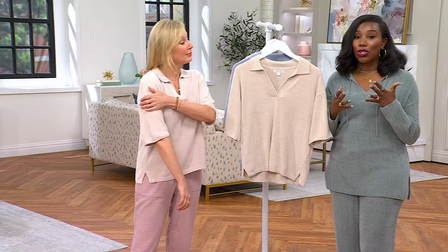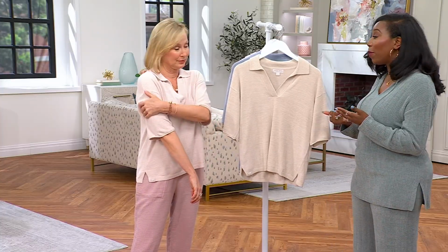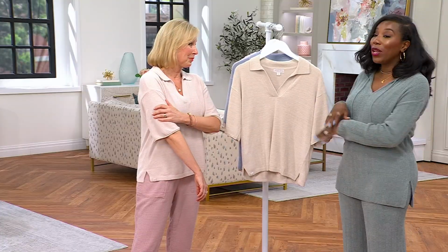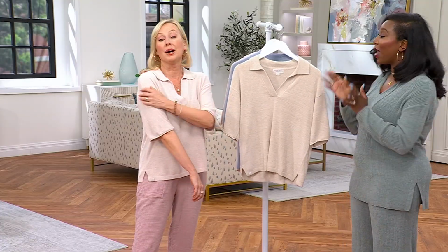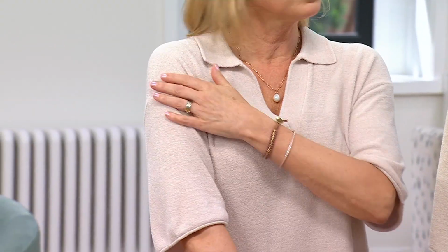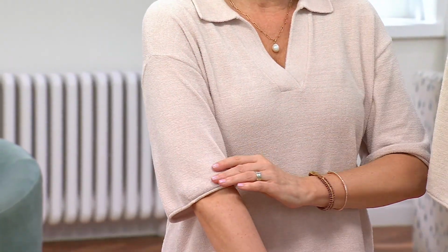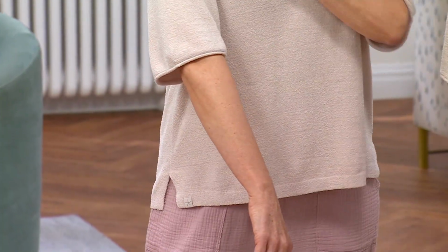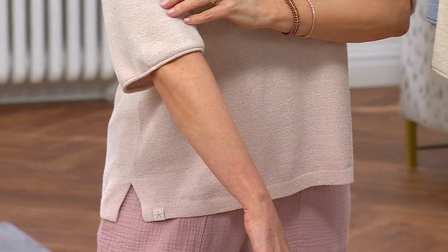And this is a luxury lifestyle brand if you've never met Barefoot Dreams before. So not only in terms of the fabric, but in terms of the look. When I see this look, I'm like, oh, she knows what she's doing. Right. She's got style. Yeah. Because where else are you going to see a polo style pullover in this luxe fabric?